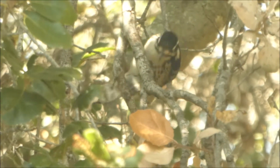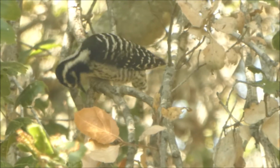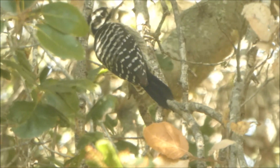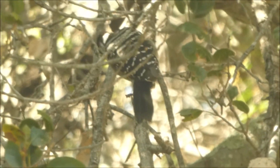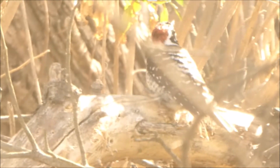So let's watch them a little more. Let's say goodbye to our Nuttall's woodpecker.